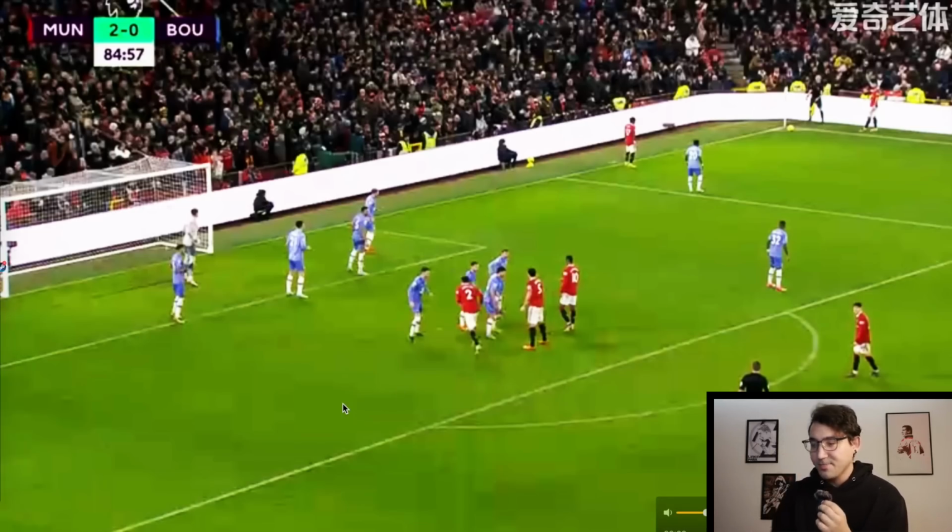Think about it like this. When you are in a set piece position like this, when you receive a cross, it doesn't matter how many people are inside the box. It is still a 1v1 situation. Whoever leaps the highest or whoever times his jump the best wins the challenge. So it doesn't matter how many people you have in the box.